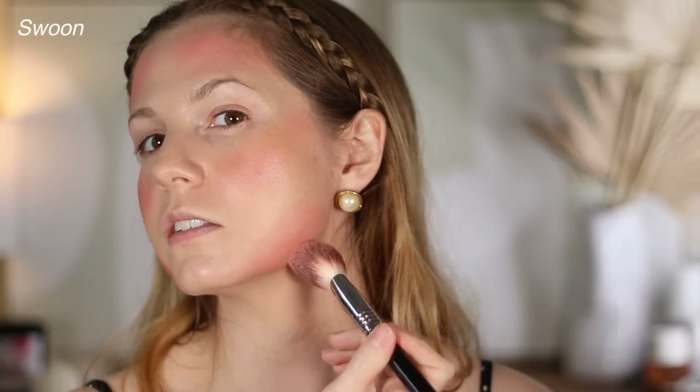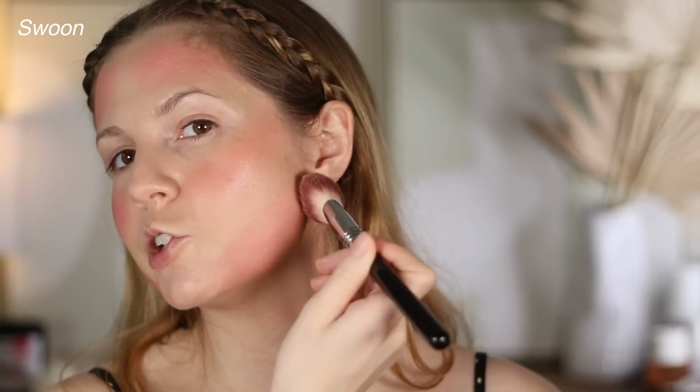This is the shade Swoon. They call it a pinky brown mauve. Ooh, it's pretty. It's really pretty. Okay, so this is Swoon, and then this is one we just applied. I've been here so long, my camera stopped recording, but I had just started applying this one to my jawline. And this one is definitely more sheer as well. I just don't think it's as punchy as this one was. This has so much pigment compared to all the others. This one, still pretty, but it has some sheerness to it.